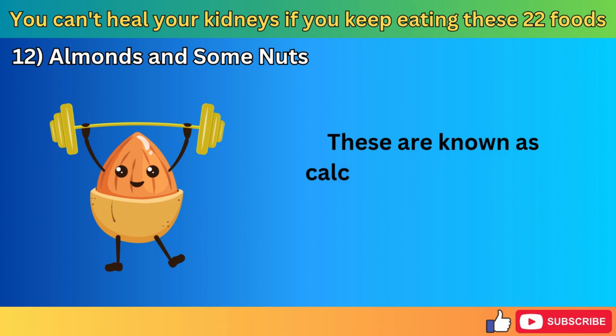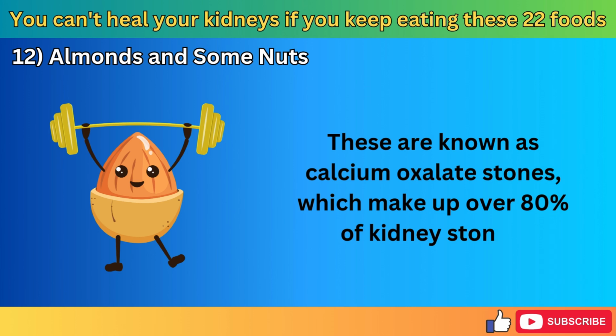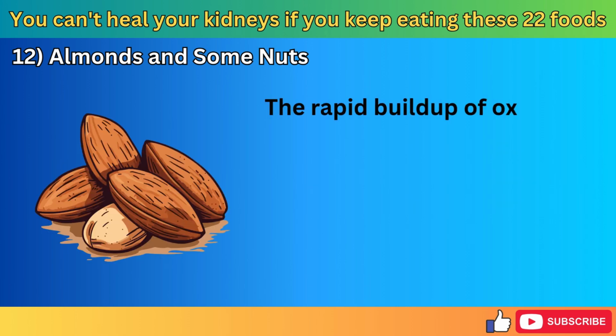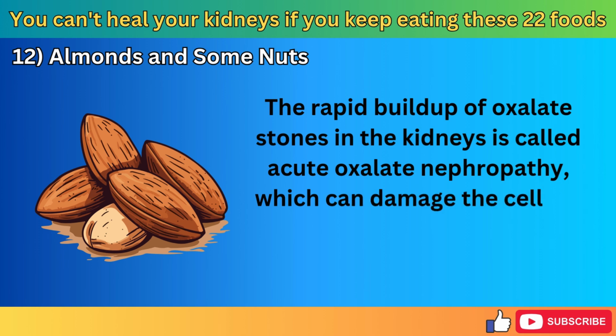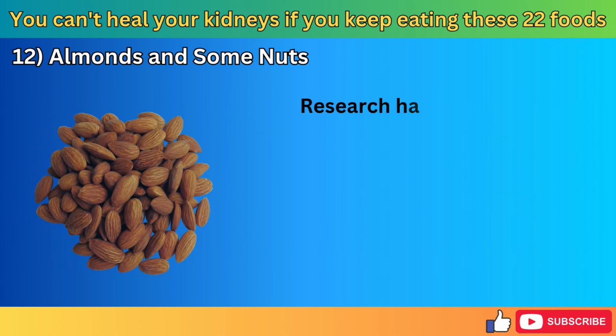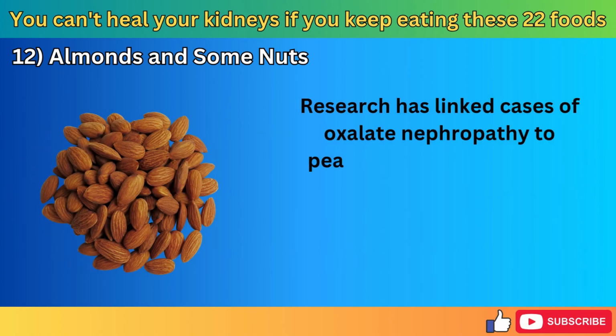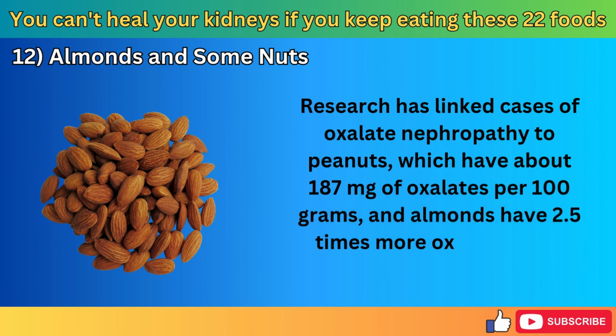These are known as calcium oxalate stones, which make up over 80% of kidney stones. The rapid buildup of oxalate stones in the kidneys is called acute oxalate nephropathy, which can damage the cells of kidney tubules, leading to acute kidney failure. Research has linked cases of oxalate nephropathy to peanuts, which have about 187 milligrams of oxalates per 100 grams, and almonds have 2.5 times more oxalates than peanuts.